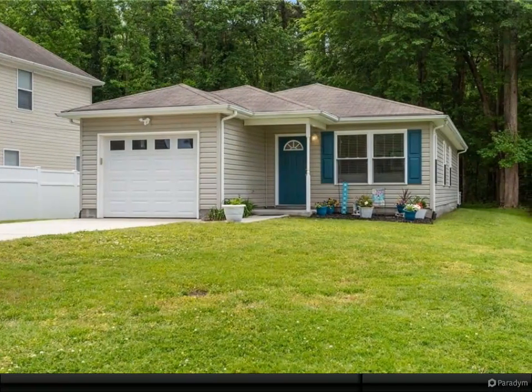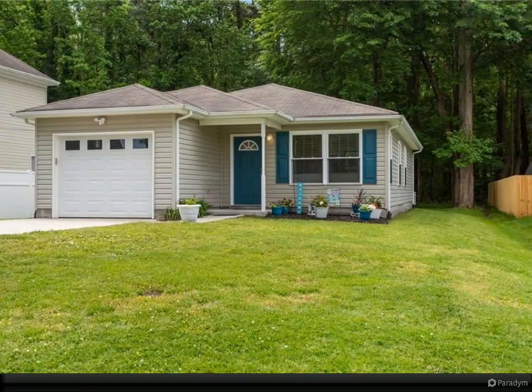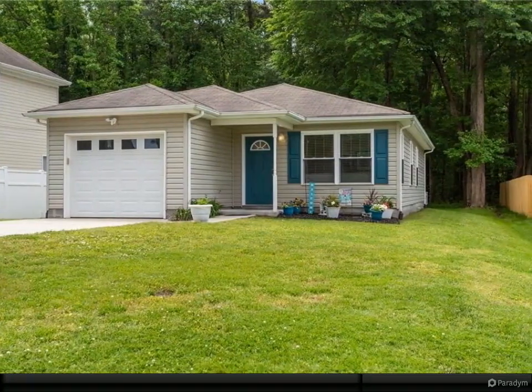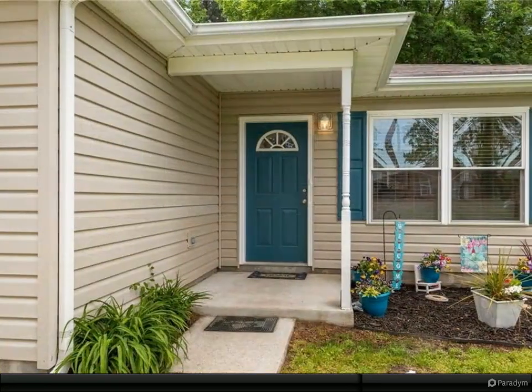Nohoa. 1.5 miles to the ocean front. This updated 3-bedroom, 2-bath coastal home has lots to offer. Move into a beautifully renovated home. Upon entry, you will be greeted with a living/dining area that is open to the kitchen.